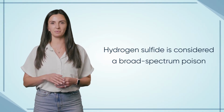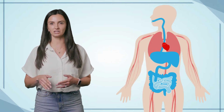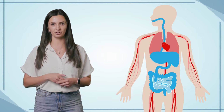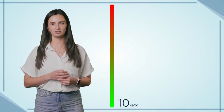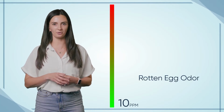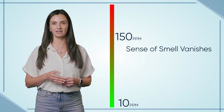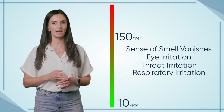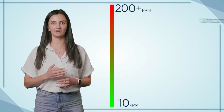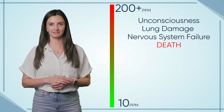H2S is considered a broad-spectrum poison, meaning it can poison several systems in the body, most commonly affecting the nervous system. Its health effects can vary depending on the level and duration of exposure. When exposed at low concentrations, around 10 ppm or parts per million, you may notice an unpleasant rotten egg odor and/or eye irritation. At 150 ppm, your sense of smell vanishes and irritation to your eyes, throat, and/or respiratory system will occur. As exposure increases, the risk of unconsciousness, lung damage, nervous system failure, and even death become more imminent.